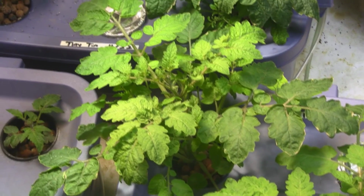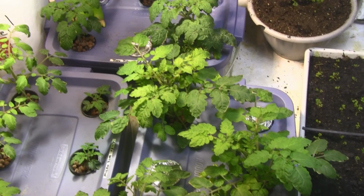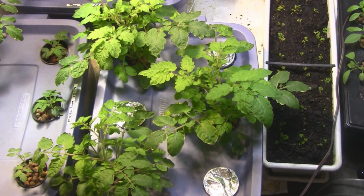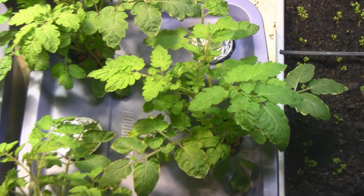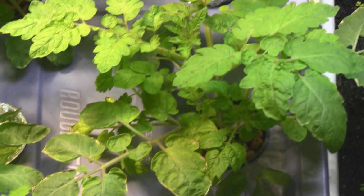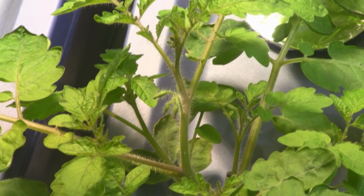And my goal this year for my indoor garden is to have hundreds of tomatoes by the end of February. We'll see if I could do that, but I hope that's what happens. You can see here, this is nice, thick and green, and this one also has flowers.